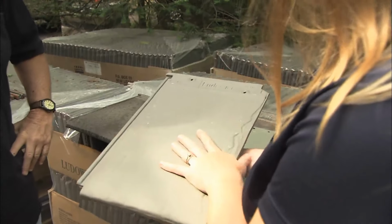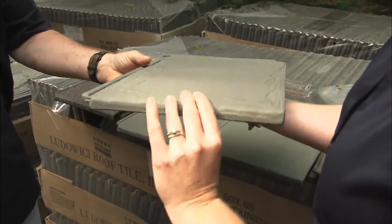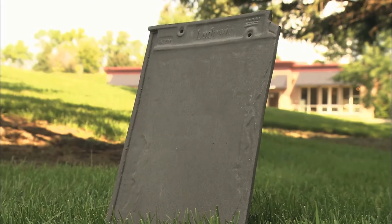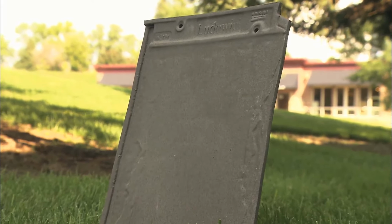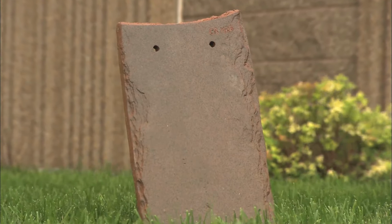This is actually one of 3 slate alternatives that we offer. This is our lightweight product, so it's much thinner. It has a thinner profile and install. We also offer a product called Lexington Slate, which has a much thicker butt appearance when it's installed, and also Cotswold, which is a little bit more of a shingle cobblestone look on the roof.